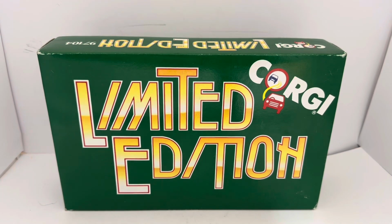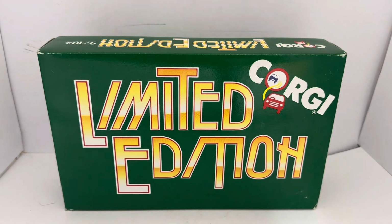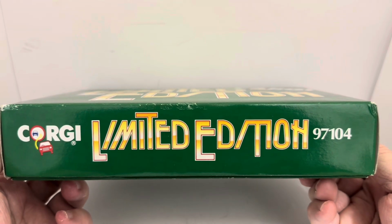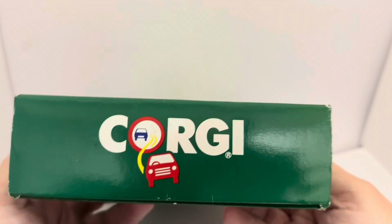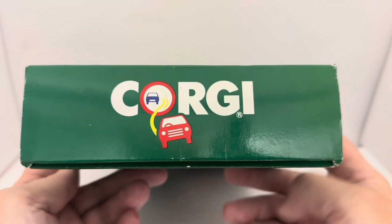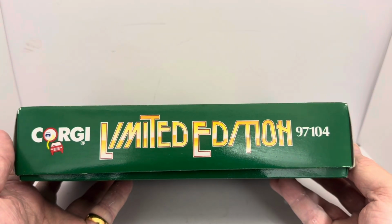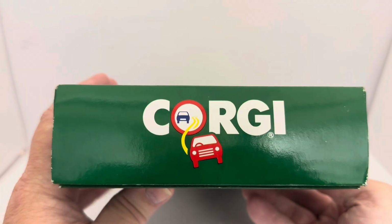Okay, so it says limited edition Corgi. That's pretty much all that's on the front. Let's lift the box up to the side, and it says Corgi Limited Edition, and it's item number 97104. We turn around to the other side, or the edge, and it's just the Corgi logo. The back's edge is Corgi again, Limited Edition 97104. And again, we've got the Corgi logo on the other end.